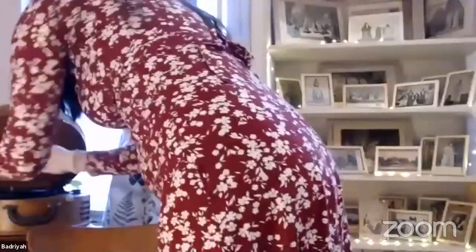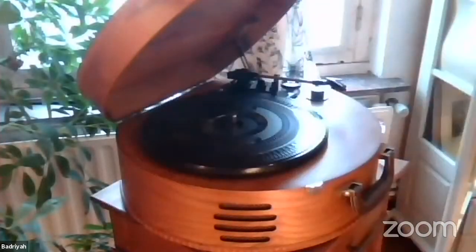The previous vinyl record on there was Farid Al-Atrash, so let me just remove it. And let me change the camera so you don't have to see my... So you just see the vinyl record. Okay, perfect. So bye-bye, Farid.